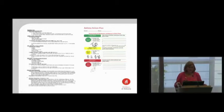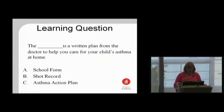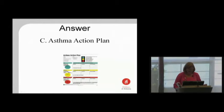This may change over time. That's the benefit of having ongoing care. The blank is a written plan from the doctor to help you care for your child's asthma at home. School form, shot record, or asthma action plan? That's right.